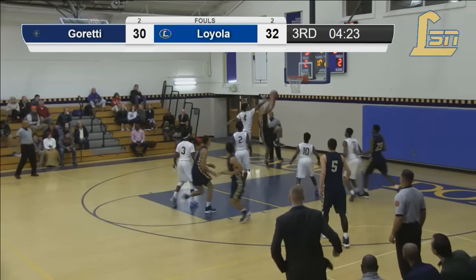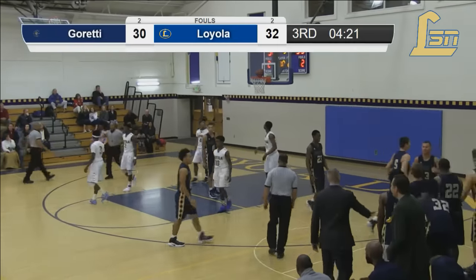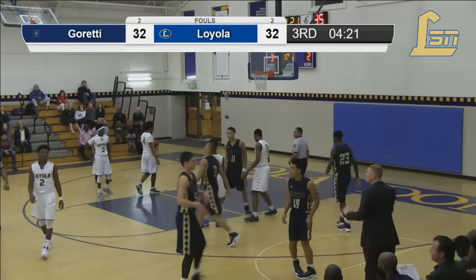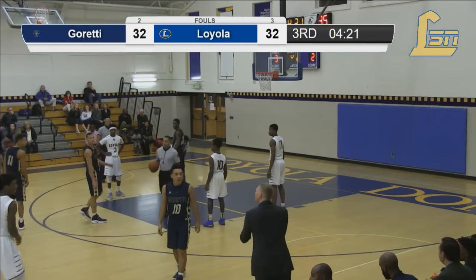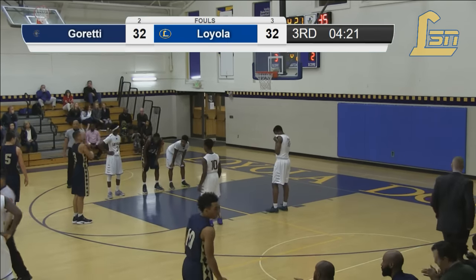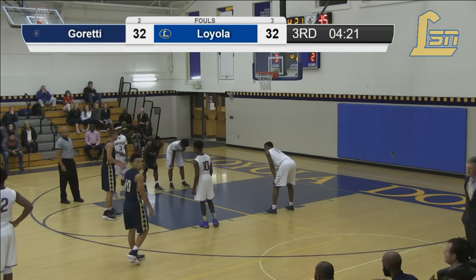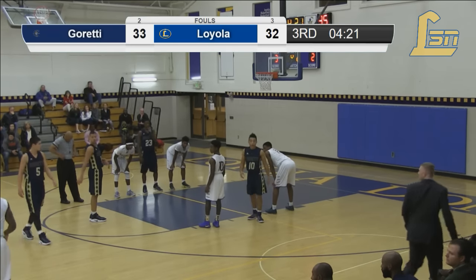Clarence has it now on Shaw. He's going to drive, and he's going to dunk it home. And one. Clarence just showing how athletic he really is. You could put that one on the SportsCenter top 10. I mean, Clarence just flew through the air, drew the foul, and slammed it down. So Clarence showing off the athleticism. And suddenly, Goretti has taken the lead.